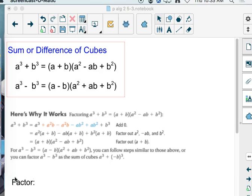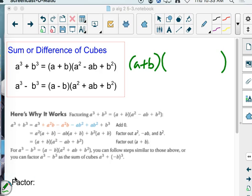Now, I try not to memorize. So what I do is use logic. And I look at a cubed plus b cubed and I think, well, somewhere in that thing, you must be able to pull out an a plus b. I mean, there's 3 of them, for goodness sake. There's got to be one a plus b as a factor. And then I think, okay, now working backwards, how would I get that to be a cubed plus b cubed? Well, if this is just an a, this is going to have to be a squared. And if this is just a b, this is going to have to be b squared. It's the only way it's going to work.